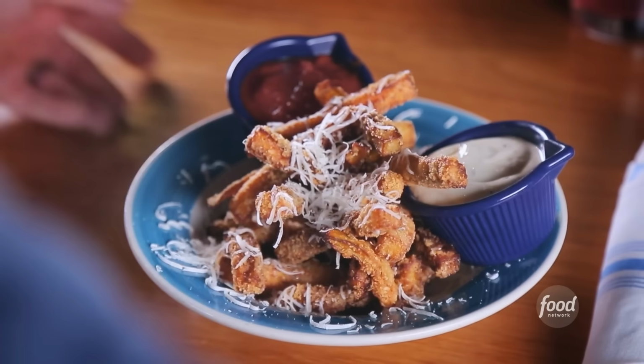The eggplant fries are amazing. It's a good mix of veggies and that fry taste. Sauce is delicious. It's got a nice pop to it.